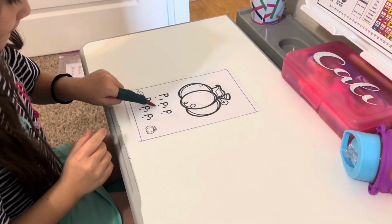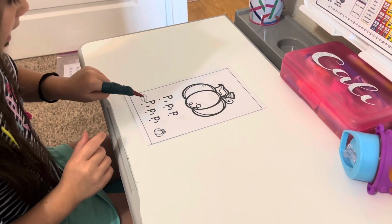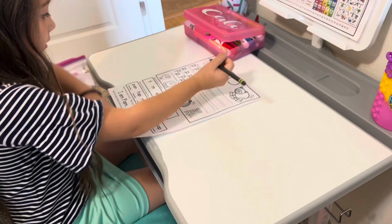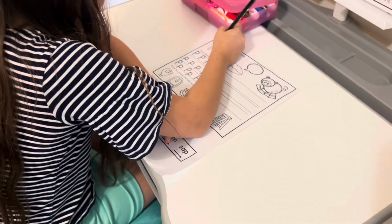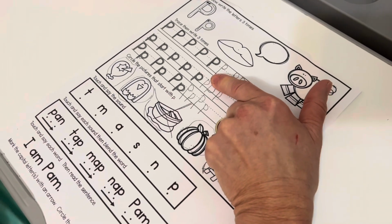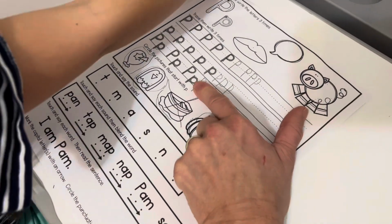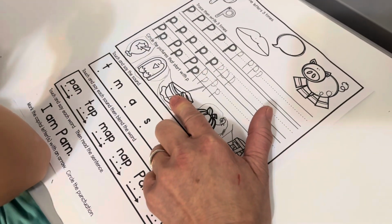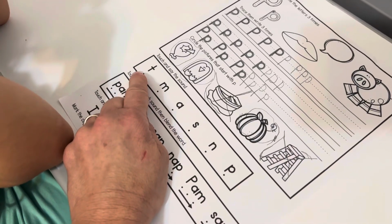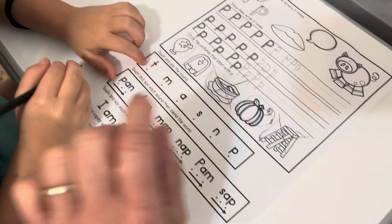P, P, P, P, P, P, pumpkin. Awesome. Okay, now after she did the P book, now we're going to do the paper. So they practice writing the capital P, the lowercase p, and then practice writing them together, circling the sounds that start with P. And now you're going to do the sounds and put your finger under the dot.